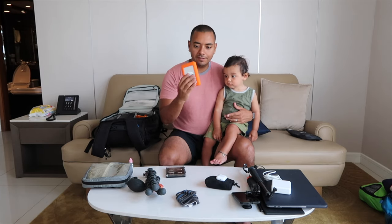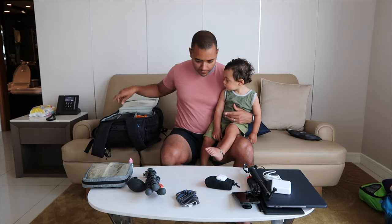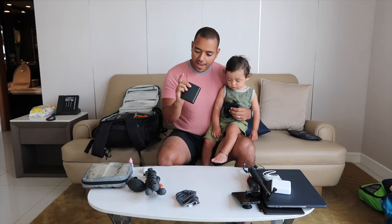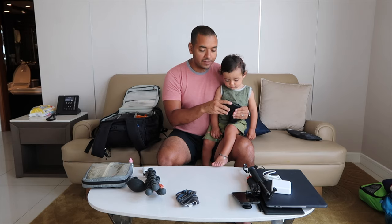Then we have our lazy hard drive, which is where everything is stored and backed up. That goes in here. Ear pods. These are the best. A power bank, the Anker IQ power bank. This thing charges my phone up to like 5 times.